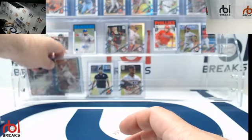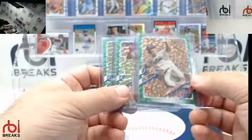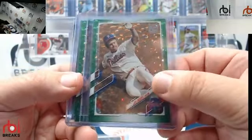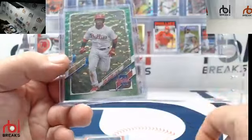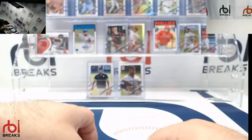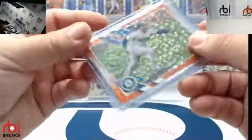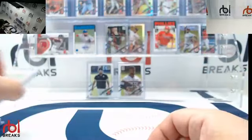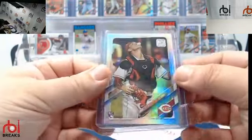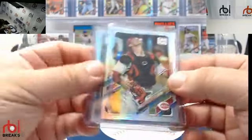Foil board. We had, I don't know, five, two orange and three green, all Phillies. The green ones numbered out of 499: Jay Bruce, Ryan Howard, and Juan Segura. Green, 499, orange out of 299, both Mariners: Gordon and Sheffield. Foil rookies, we had a nice Tyler Stephenson and a nice Deivi Garcia for the Yankees. Reds, Yankees.